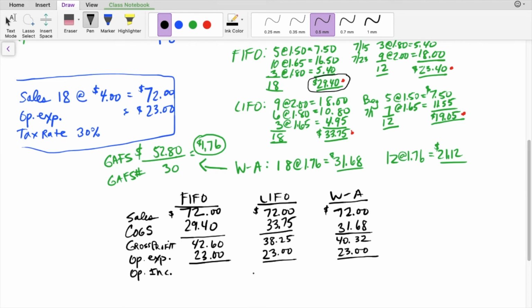Under FIFO, our operating income is $19.60. Under LIFO, our operating income is $15.25. Under weighted average, our operating income is $17.32. Once we have operating income, the next thing that we find, if we don't have any other revenues or expenses, is income tax.